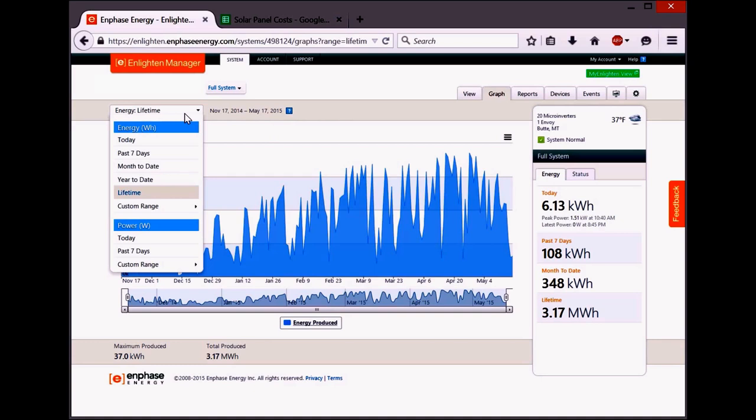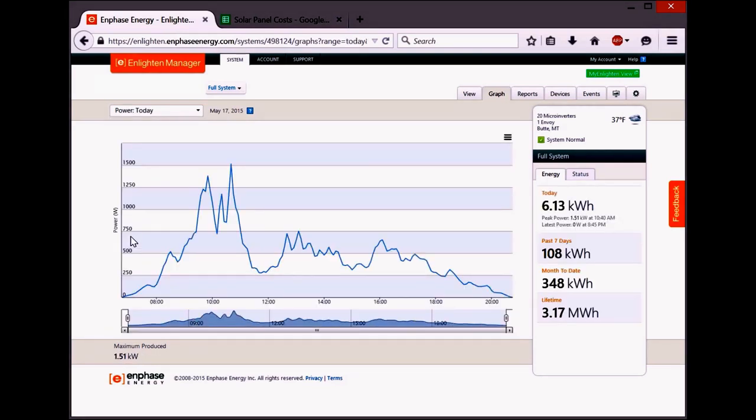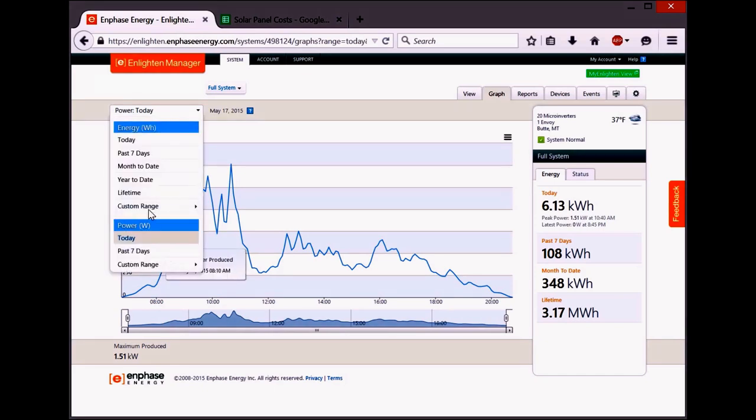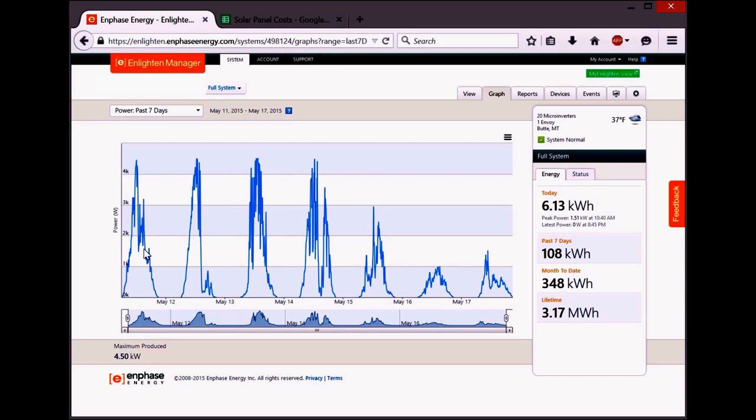If I change this to look at a daily production for any given day, I can see how the array performed that day. So if I just click here on today, I can see that we didn't have a great day. There's a lot of clouds today. It's been raining the last few days, so it kind of went up and down throughout the whole day. If I click on the last 7 days, you can see that there is very wide variability in the production over any given period of time.